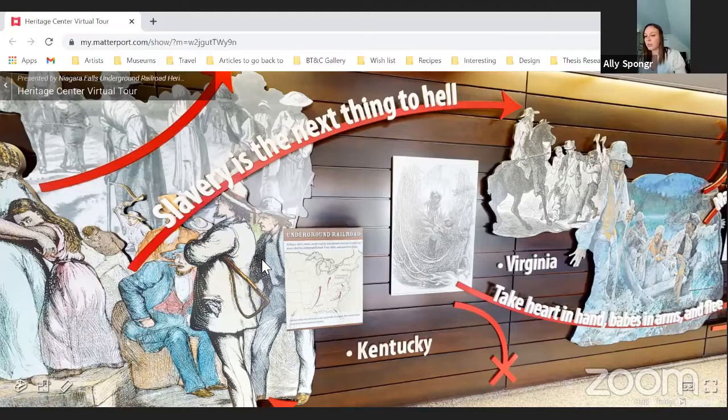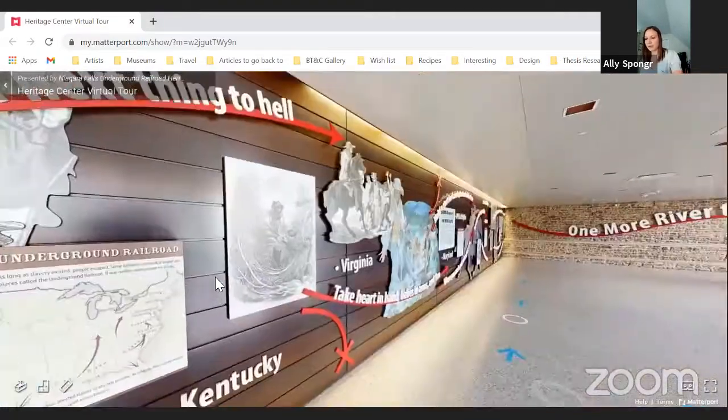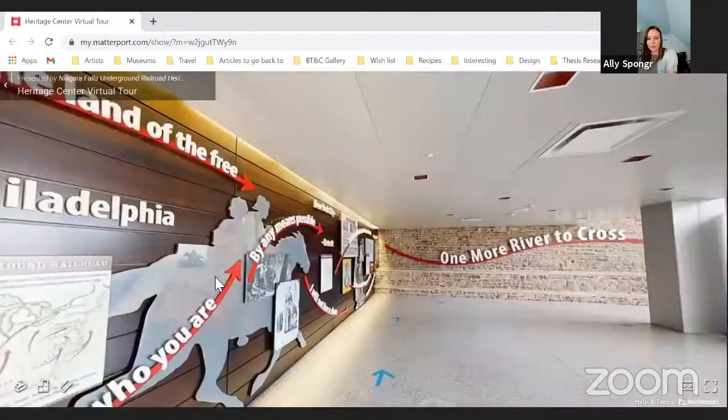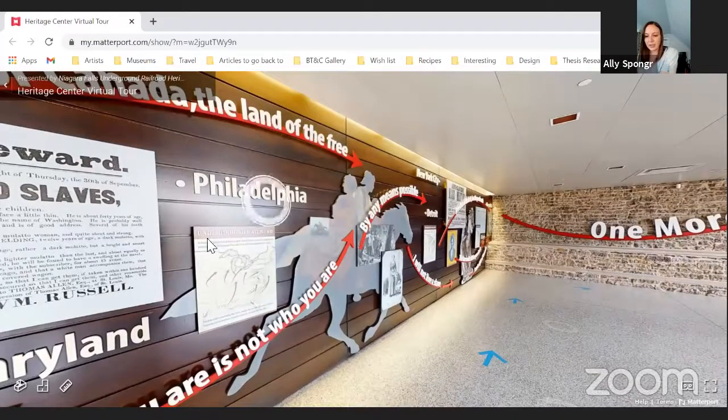So we wanted to make sure that everybody started at the same place. They understood that the Underground Railroad wasn't a train, and it wasn't underground, and it was a network of people and places. So we emphasize that on these little panels that you see here. As we go throughout, the panels change with more arrows that provide direction, showing the routes of the Underground Railroad.